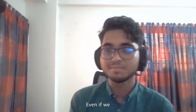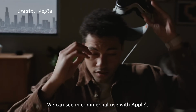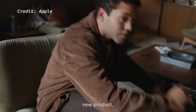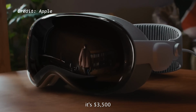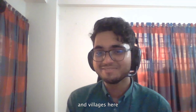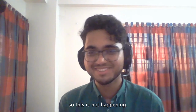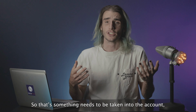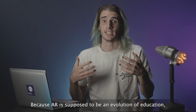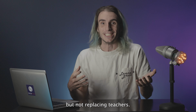Even if we just come out of education for a bit, if we see commercial use with Apple's new product, it's 3.5 grand. That's not accessible for everyone. There are some schools in villages here that run on 3.5 grand for a year. So that's just not happening. So that's something that needs to be taken into account, right? Because AR is supposed to be an evolution of education, but not replace teachers.